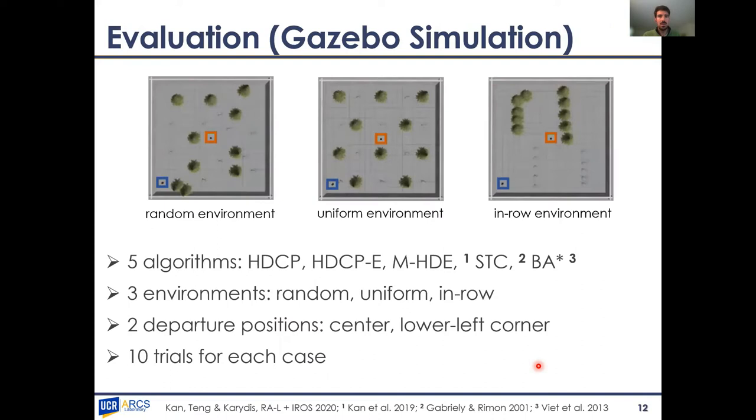We have evaluated this both in simulation and in hardware experiments. In simulation, we did a pretty extensive evaluation in three types of environments, which resemble environments that you can see in emergency response, environmental monitoring, and precision ag, for example, the in-row environment. We tested five different algorithms: our own, the variant that we tuned for speed, an older version from our work, which is specifically tuned for multi-robot systems, and then spanning tree coverage and BA star.